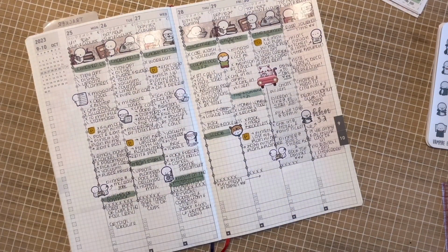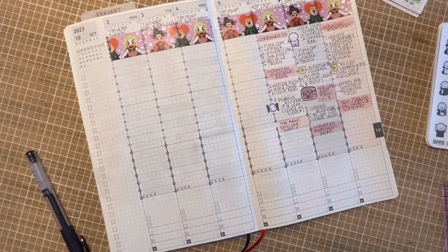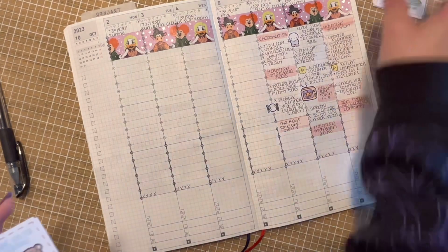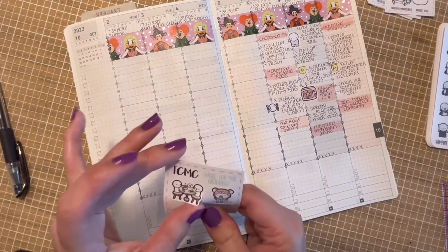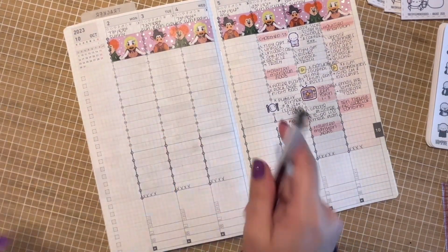Quick note on the Smooth Shop stickers. I'm not sure if she's come back from maternity leave. I know I've said that in a couple of videos. I love her stickers, and I do have some of the washi, but again, I'm not sure if she's back from maternity leave or what her vision is for that, but that's any of the super cute cat stickers.